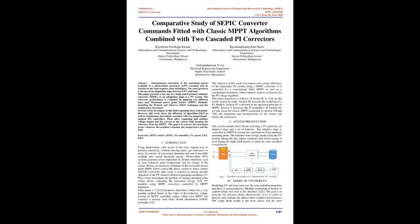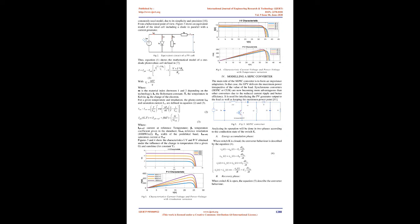Introduction. Using photovoltaic solar power is the most elegant way to produce electricity, without moving parts, gas emissions, or noise. It consists of converting abundant and non-exhaustible sunlight into useful electrical energy. Photovoltaic, PV, systems generate power dependent on climate conditions, such as solar radiation, panel temperature, and the change of the charge. Hence, an extraction technique of the maximum power point, MPP, which controls the direct current to direct current, DC/DC, converter duty cycle is required to ensure suitable operation of the PV chain in different operating conditions.